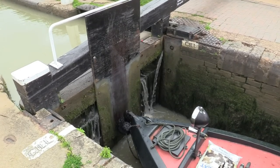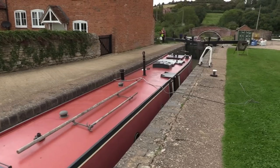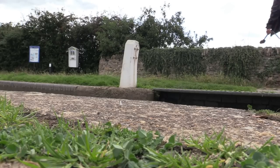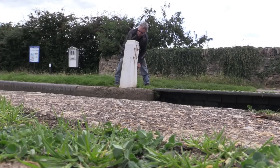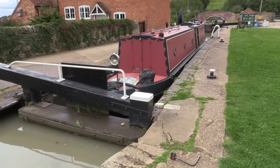Just the one paddle for now. Don't want a repeat of what happened in season 8 at Middlewich, where I ripped off the flue from my water heater and the side cleat, all because of a narrow lock done too quickly.